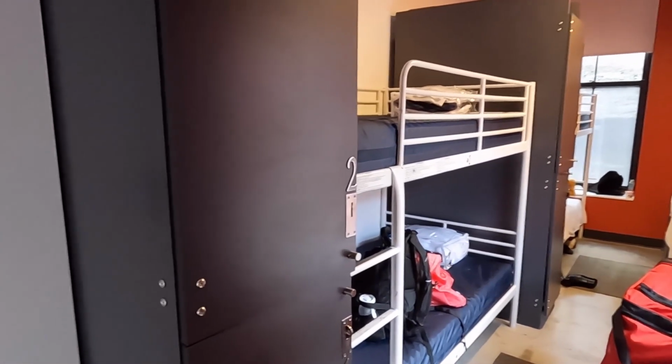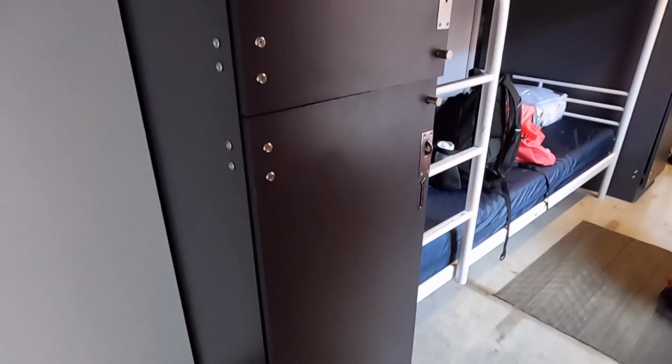There are lockers for each one, numbered 1, 2, 3, and 4. Let me show you one of the lockers. It is pretty big. You can fit pretty much a full-size suitcase, except for mine. I cannot fit my suitcase in there, but it is very, very deep. I do like that it has a hook right there. I'm not sure what these are for, but it has some small hooks right here if you wanted to hang something. It's just a simple locker, very deep. You could put your backpack in there and several other things, and there is a little shelf on the top.